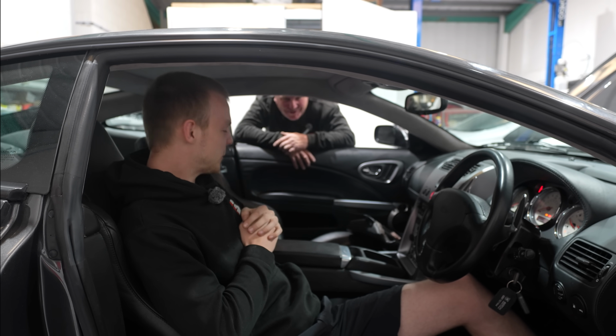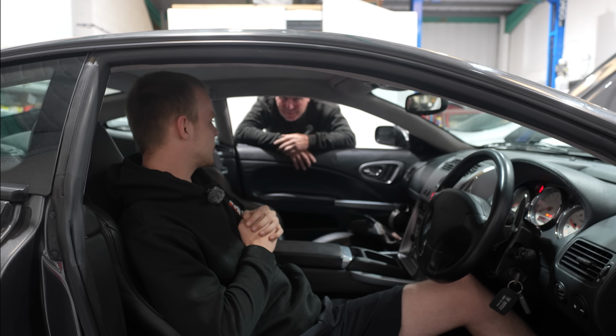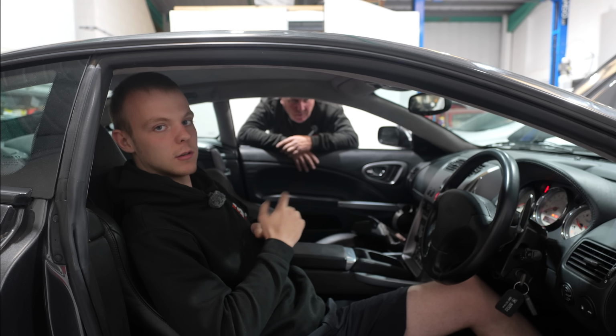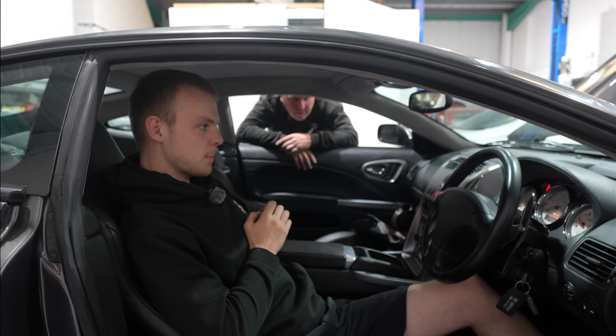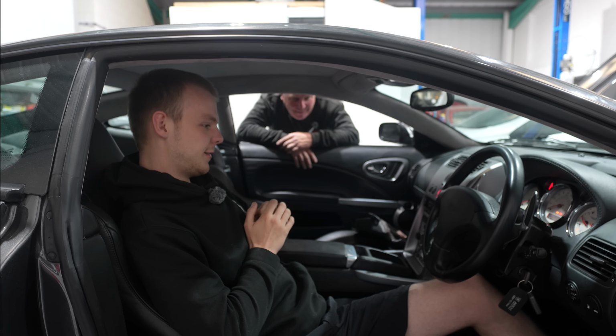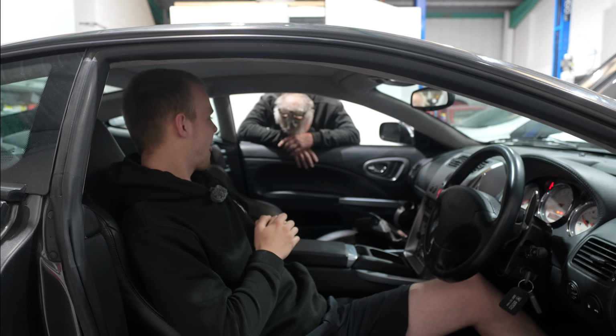Well, I'll be happy if it just turns over, but I doubt it's going to fire up straight away, I wouldn't have thought, would it? We're saying that we have had oil pressure up to it, haven't we? We've had it turned over quite a bit. We do know it sparks. Hit the button then. Just get on with it.